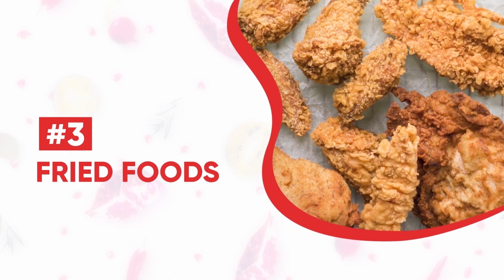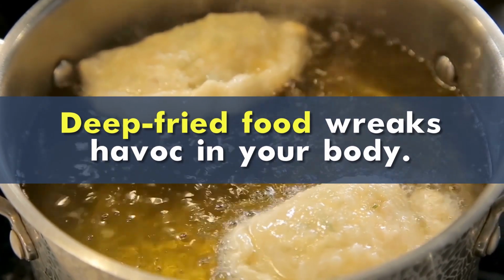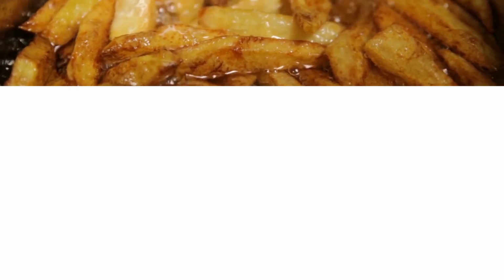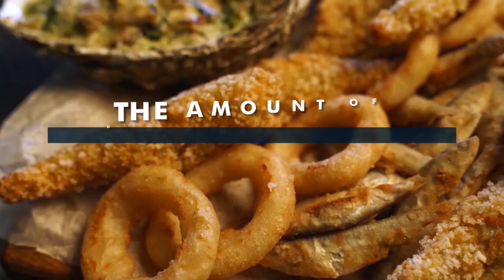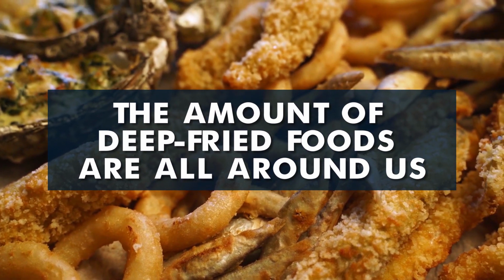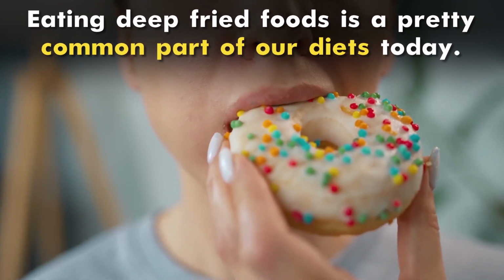Moving on to number 3, fried foods. While they may taste delicious, deep fried food wreaks havoc in your body. It's probably no surprise to you that deep fried foods such as fries, onion rings, and donuts are not great for our health. But deep fried foods are all around us, from advertisements on TV and chain restaurants and takeaways on every corner.